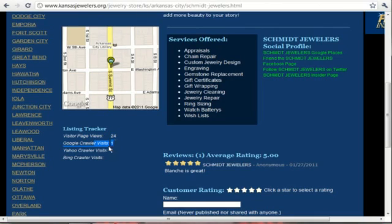And we can see that 24 people have viewed this page. Google has been here once to crawl the page. Yahoo has been here once to crawl the page. Bing so far hasn't found the page. Well, who uses Bing anyway? Well, actually, the question should be who uses Yahoo.